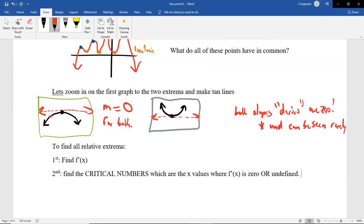If you're dealing with polynomials, the undefined part isn't an issue. If you're dealing with rational functions, then it is. Polynomials can't be undefined. You should know that by now. Rational functions can. So with these rational functions, under rare circumstances, you can get extrema when there's an undefined section. It's not typically seen, but it can happen.